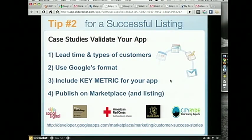Most importantly, we think, is selecting 1 key metric for your application and your customer's business to use in all of your case studies. So for us, as a social productivity tool, we really try to focus on how many emails we're saving, either per user, per month, per project, per week, per whatever. And we try to include that metric in every case study and also in every customer quote where possible.